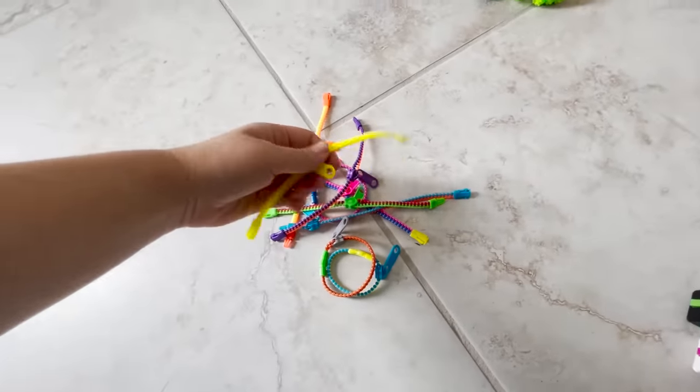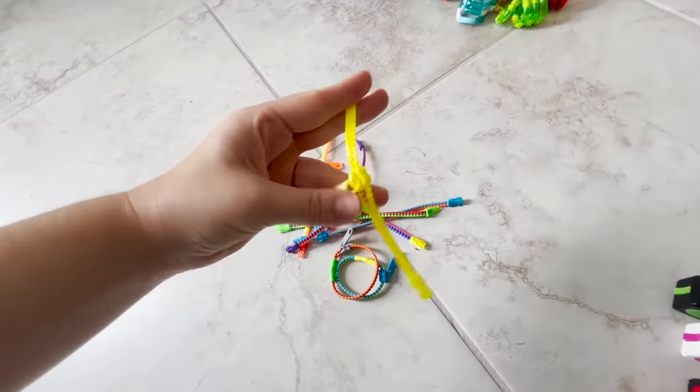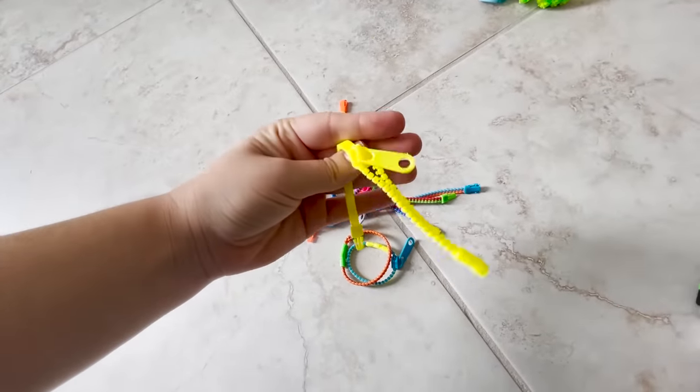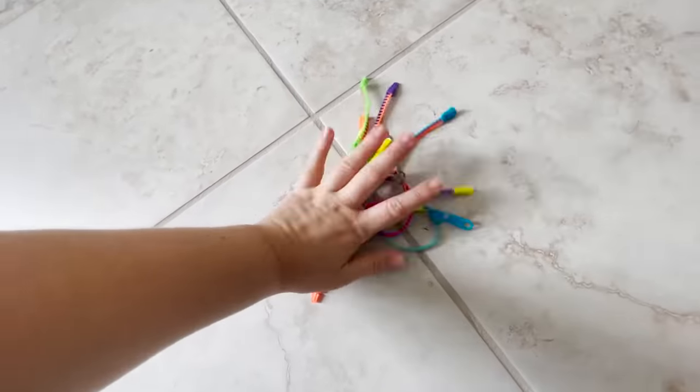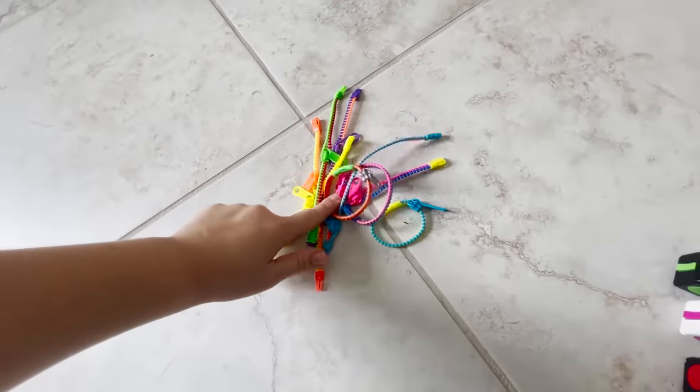So zipper bracelets, these are so fun for party favors. These are great for when you're in public because no one will even know you have a fidget on. So those are fun, and they come in so many color combinations, it's crazy. Every color combination you could want, there's a zipper bracelet for you.